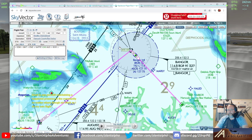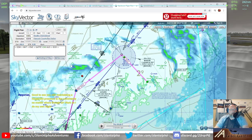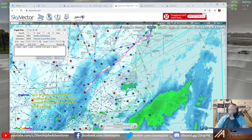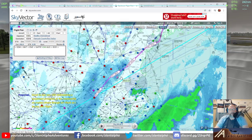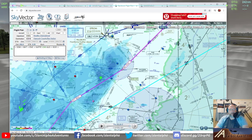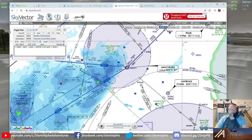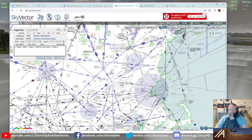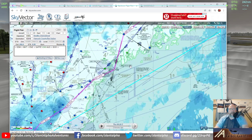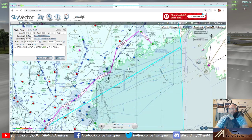So there's my best attempt at a slant alpha route. A slant alpha route that does avoid the Boston Class Bravo. It does come right over top of Manchester, but the tech route would have come over that way anyway. So we haven't really made matters any worse. We've just made it navigable by VOR.